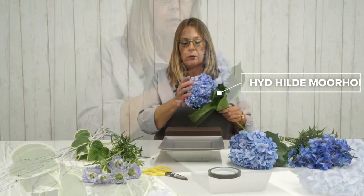I'll start with my fresh items. So we're going to start with this lovely delphinium. This one is called Neds Diever. Really beautiful blue, that one. Then everyone's favourite, the hydrangea. Now this one is actually called Hilde Moorhof.